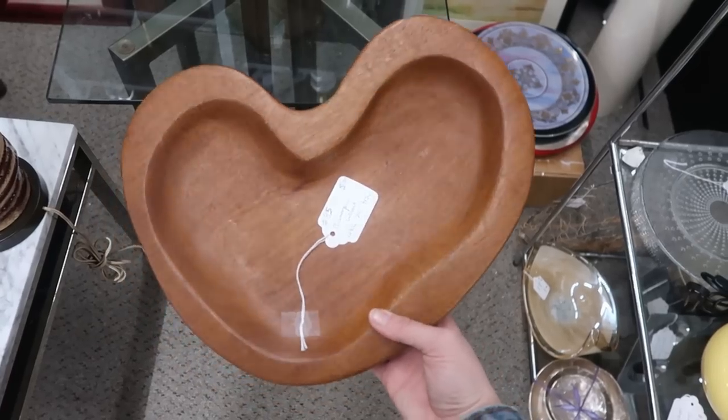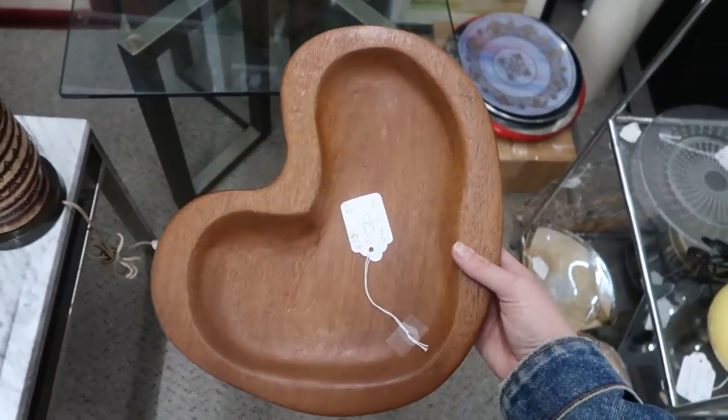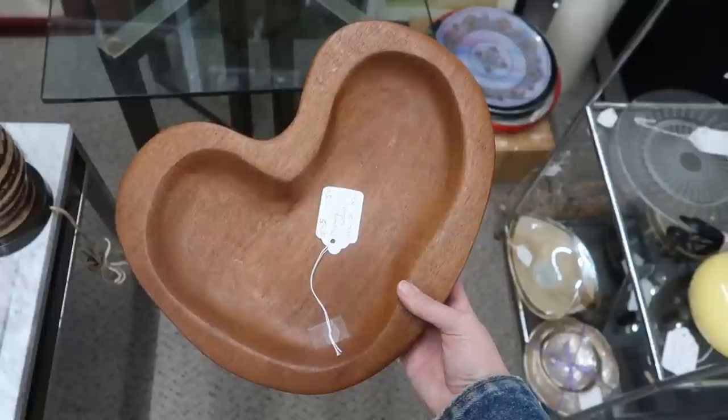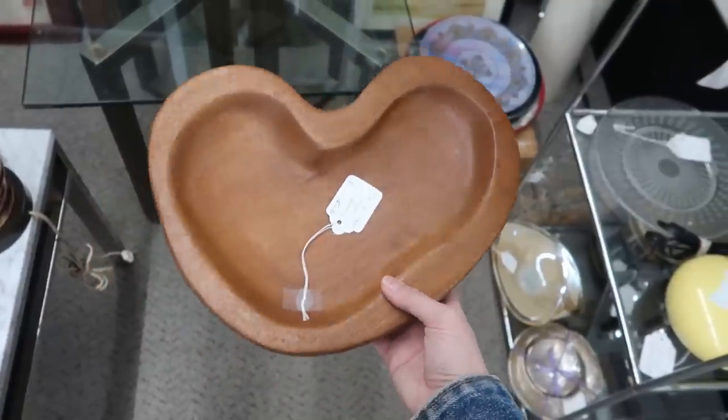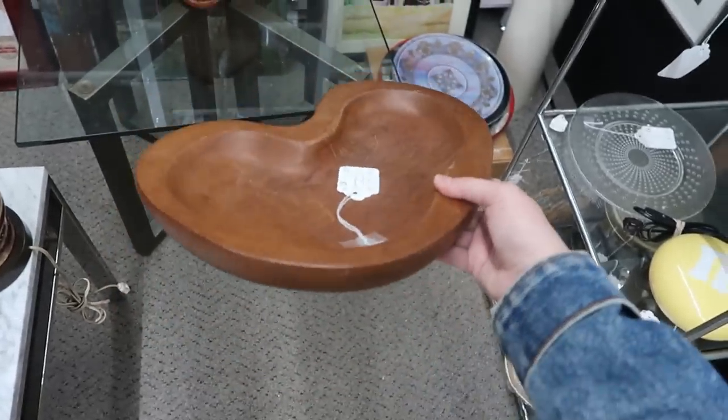I think I'm going to get this irregular shaped walnut tray for the coffee table. It's a good catch-all tray for the little things that collect on the table, so it just looks a little bit more organized, and I think it's a good price for $20.